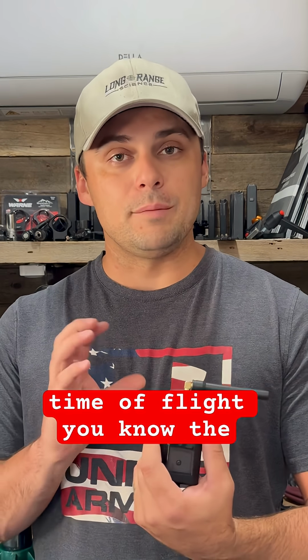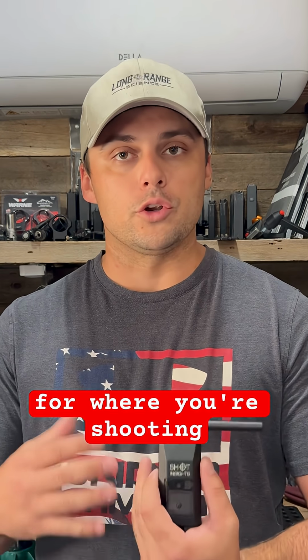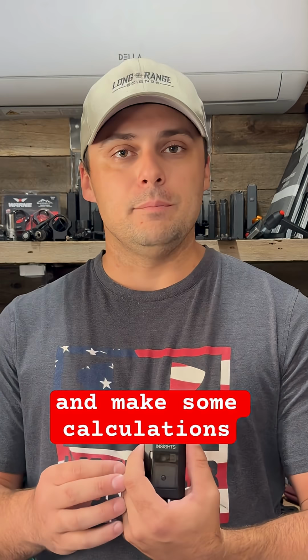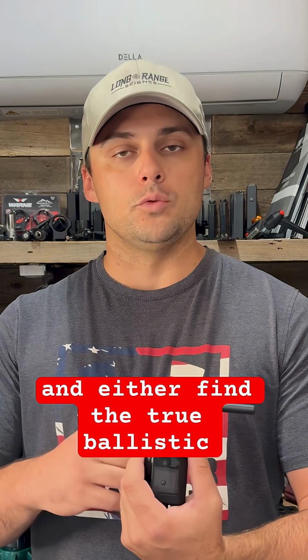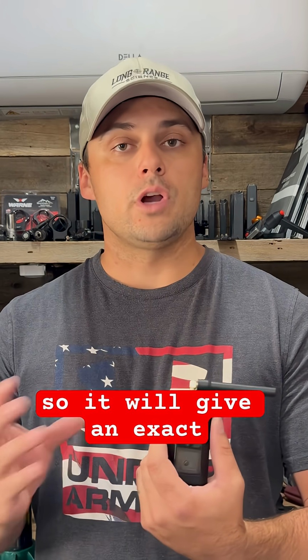So now, if you know the time of flight, you know the distance to the target, and you know the environmental information for where you're shooting, then you can actually go back in and make some calculations and either find the true ballistic coefficient or the muzzle velocity of your rifle. Because using all those variables, it can go back and actually back calculate those values.